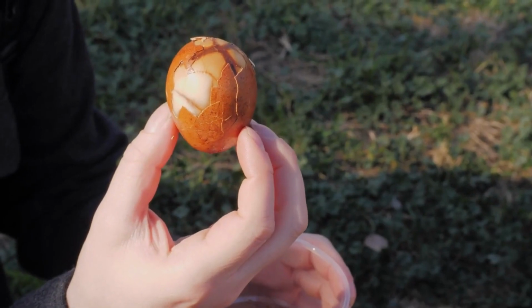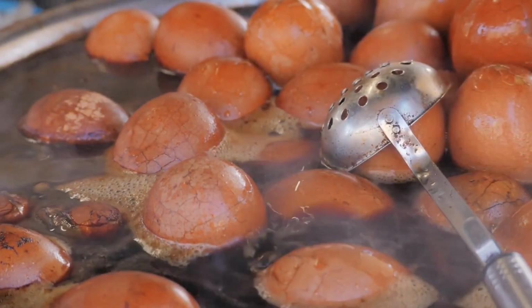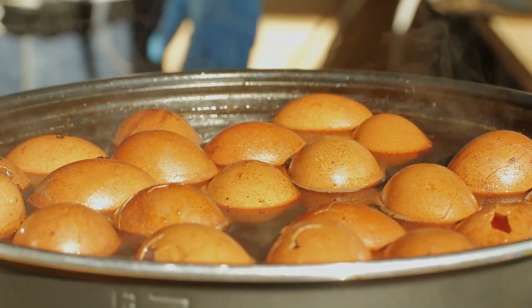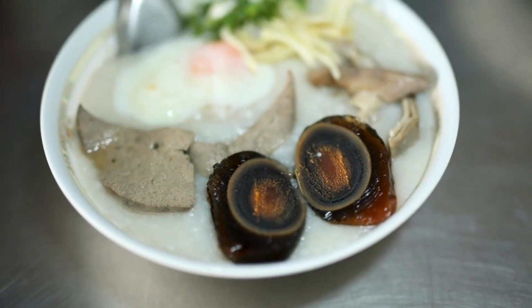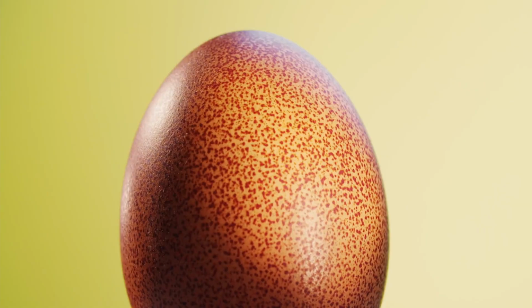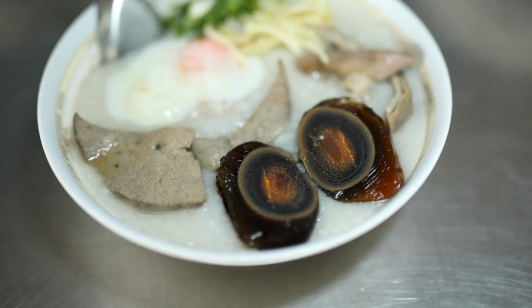this rumor has zero basis. The curing process relies on alkaline salts, not animal waste. Traditional or modern, the ingredients are food grade. Myth: the dark color means they're expired. Fact: the color comes from chemical changes, not rot.